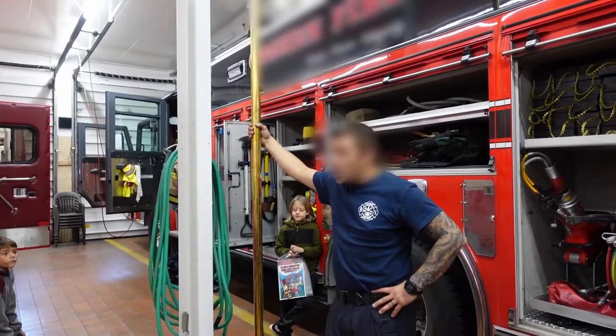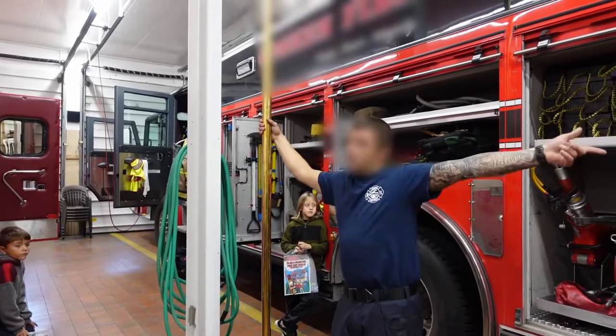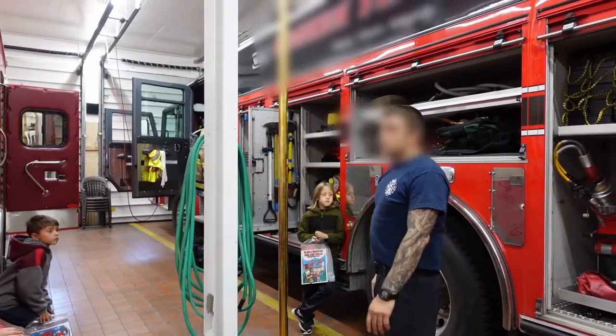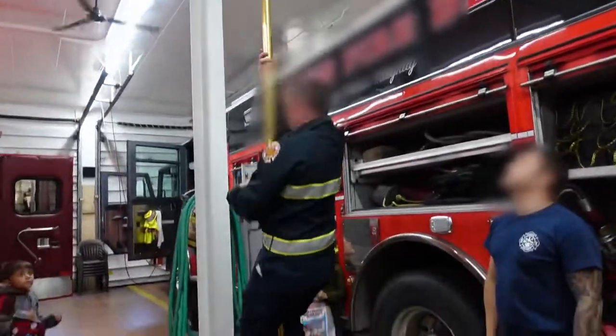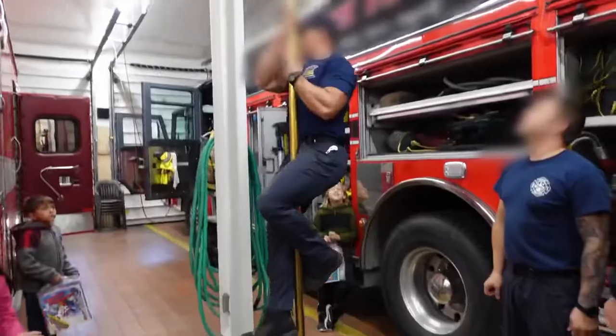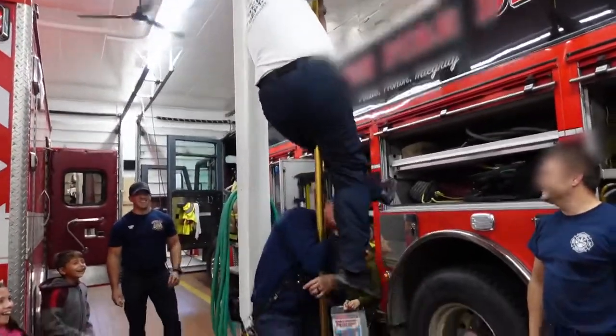But if we get a call, we have to slide the pole and get down here and get on our truck. We have to get all of our gear on. So, you guys ready? Fire call! Whee! Wow! Oh gosh!